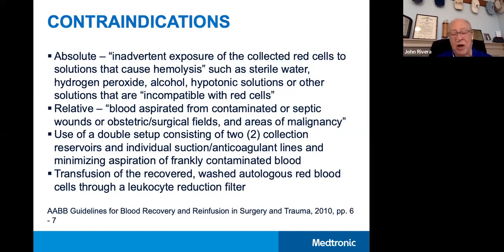Now, the other part of the job of an autotransfusionist is to be a traffic cop. They have to watch what's going on at the table. They do not need to be looking down at the reservoir or the device. They need to look at the table, because there are many solutions and situations that are absolutely contraindicated, such as solutions like water, hydrogen peroxide, alcohol, hypotonic solutions that are going to immediately destroy the red cells. Now, I already mentioned about the relative contraindications, and I'll talk a little bit more about that next.